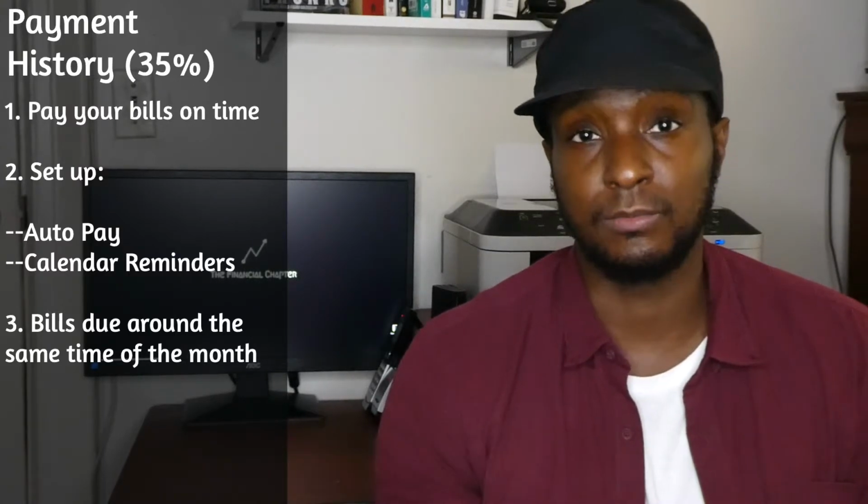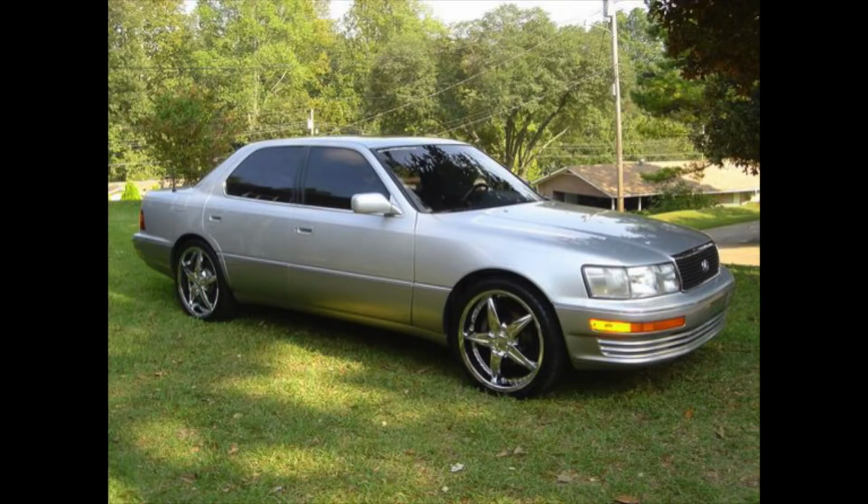And by the way, I know that a lot of people think that you might need to charge a lot of money onto your card in order to help boost your credit. Keep it simple. Just put small purchases on there. Maybe if you have a phone bill or something like that, you can make that recurring every single month, and you just pay that off. You don't need to go out there and buy a Lexus or something like that. You just don't need to do that.